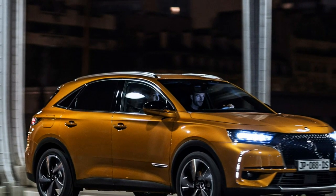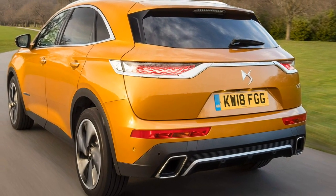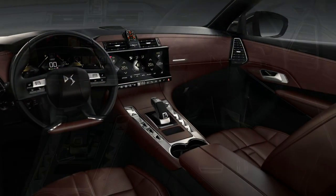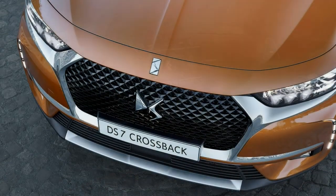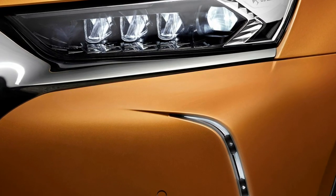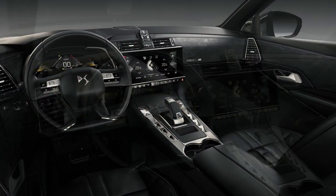The 0 to 62 miles per hour time is 8.3 seconds and maximum speed is 141 miles per hour, but official fuel use of 48.7 miles per gallon is lower versus the diesel's 57.6 miles per gallon. Of the pair, it's expected more UK buyers will plump for the diesel on financial grounds. However, the petrol version is a lot more satisfying to drive, because of its additional refinement.